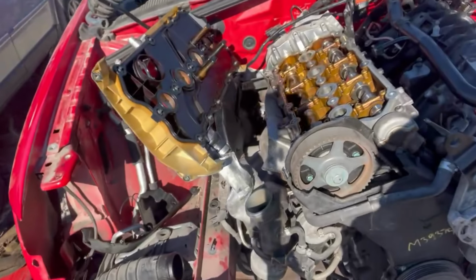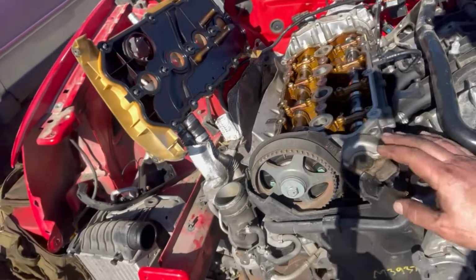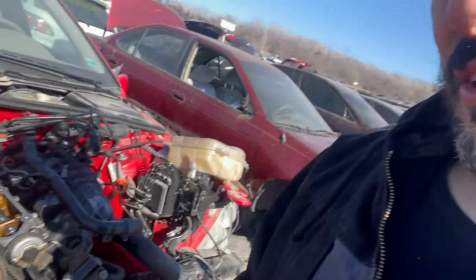I mean, this is a clean car. I'm not sure what its story is. It was not in an accident, but looks like a clean engine. Didn't look like a mechanical issue. But all right, let me show you what I was really hoping to come here for.